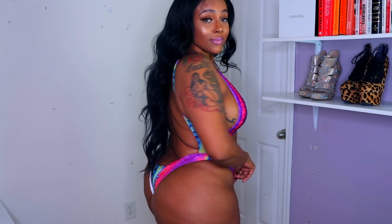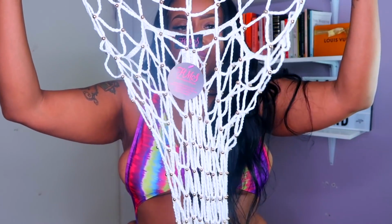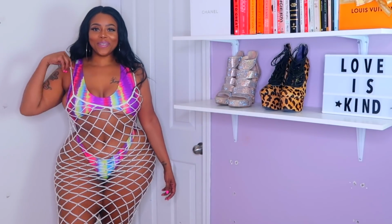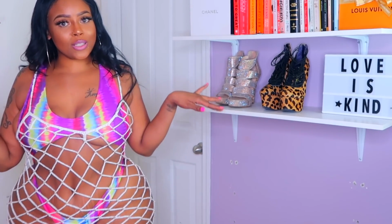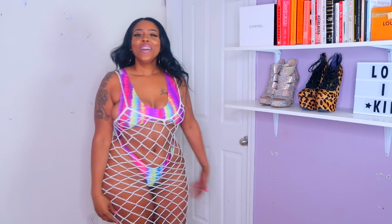Let me put it on with this cover up. Whenever I think summer, I always think tropics. Whenever I think tropics, I think fishnet, I think crochet. So let me throw this on top. Ooh, okay. You see, now I could possibly rock this bathing suit because of the cover up. But no, I like it with the cover up. You see what I'm saying?